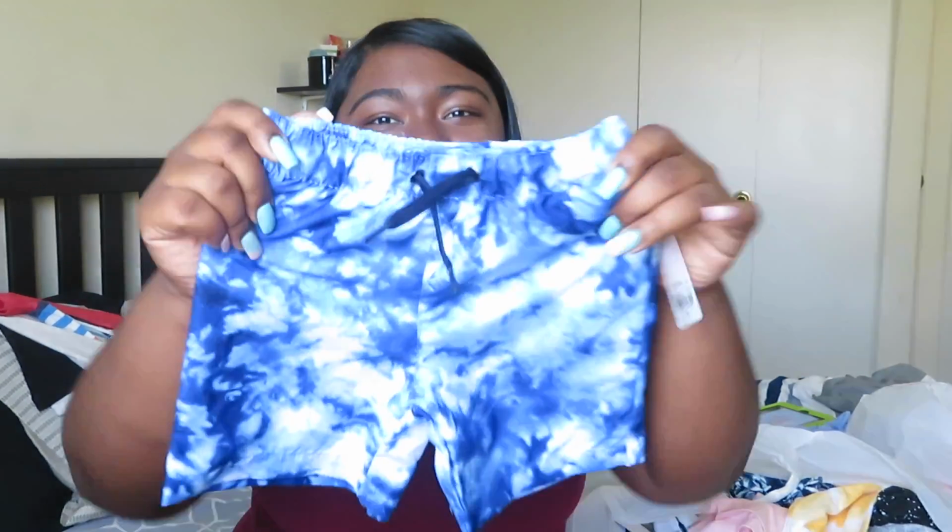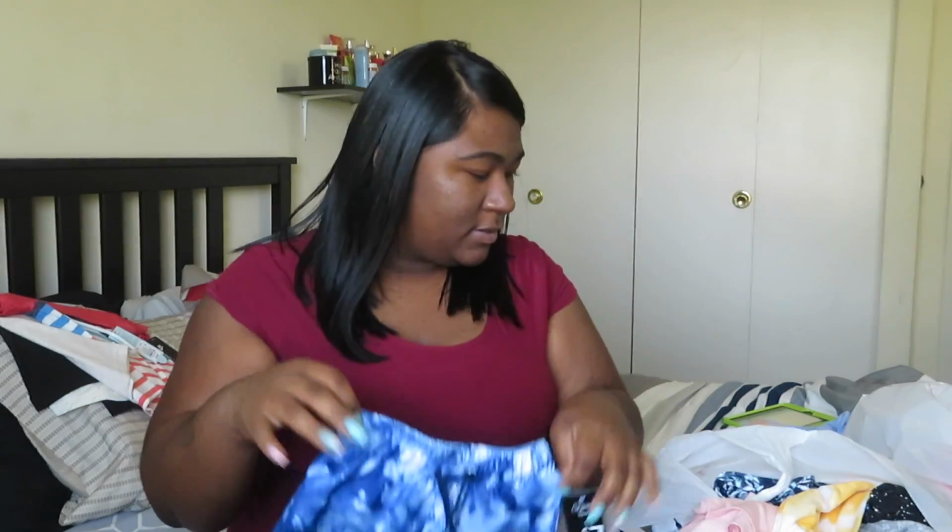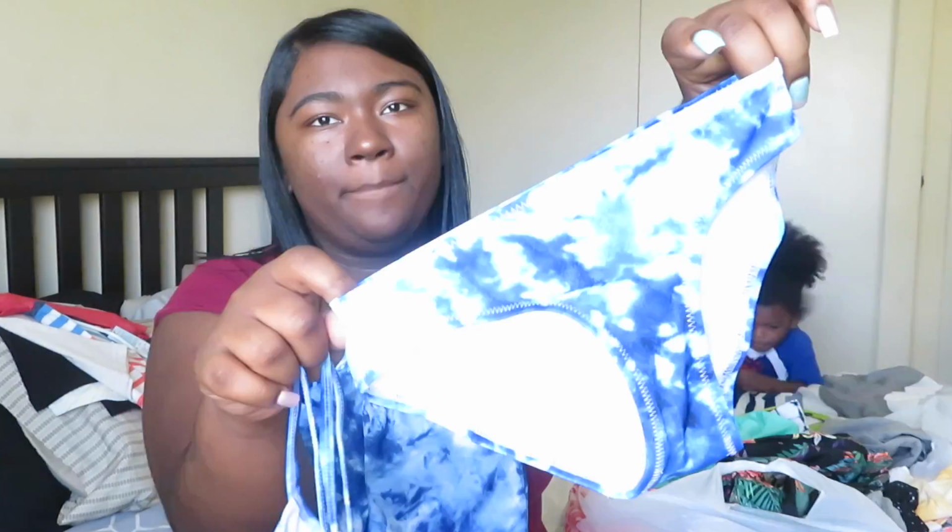Look at this. These really cute blue and white, kind of like tie-dye style shorts. But here's the catch. London has the matching swimsuit. So they're gonna be in Vegas matching. And that is officially everything I got these kids.